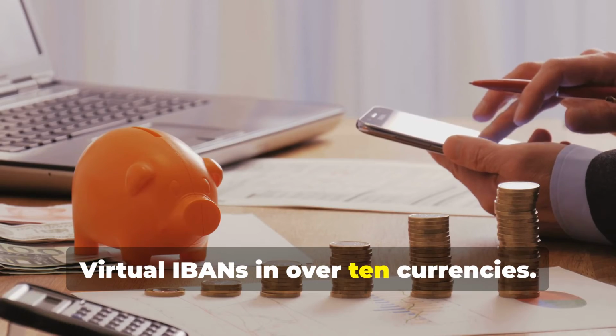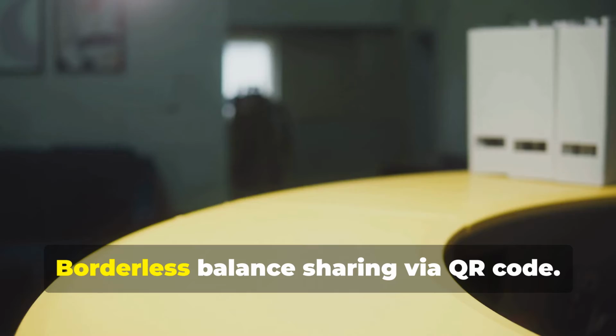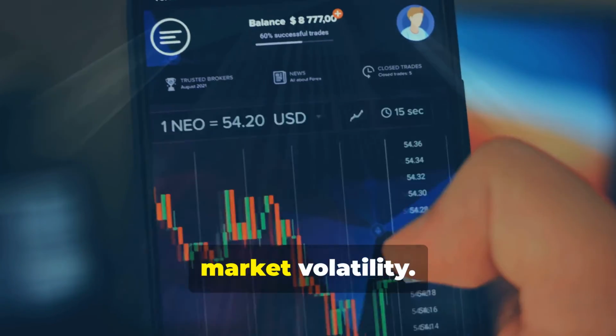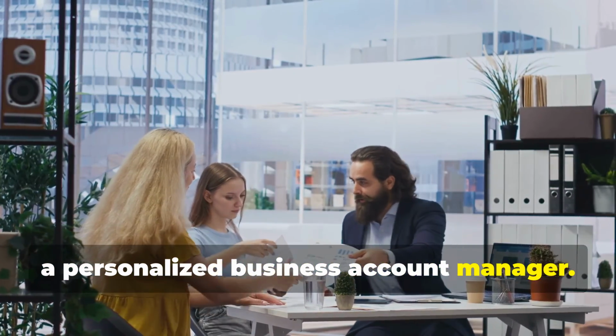Virtual IBANs in over 10 currencies. WiseJar lets you save funds separately inside the same account. Borderless balance sharing via QR code. FX lock for 24 hours during market volatility. And for volume users, a personalized business account manager.